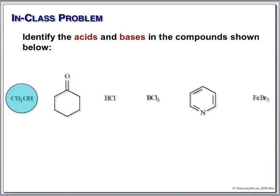Cyclohexanone, no protons, but the oxygen has lone pairs, doesn't it? That means it can be an electron pair donor. So it can be a Lewis base. HCl, no way. BCl3, no way. We have a lone pair here. We can donate that lone pair. Makes that both a Bronsted and a Lewis base.